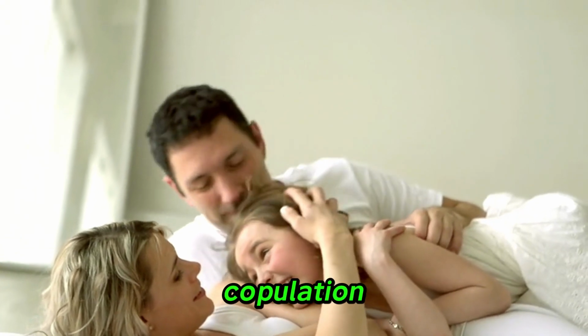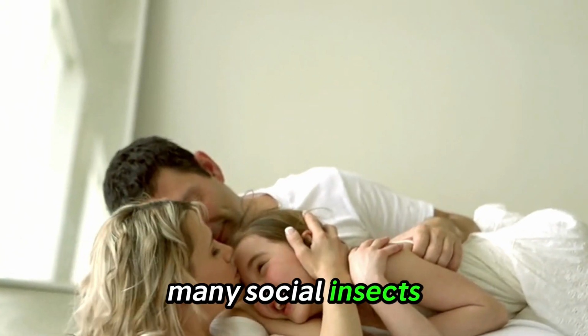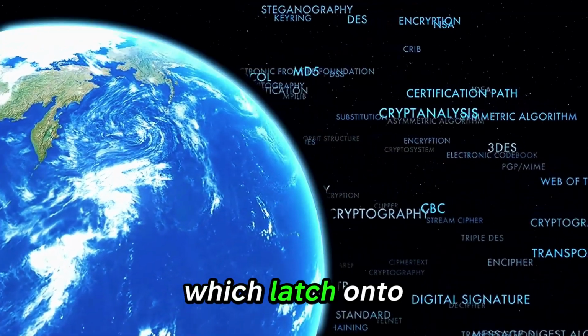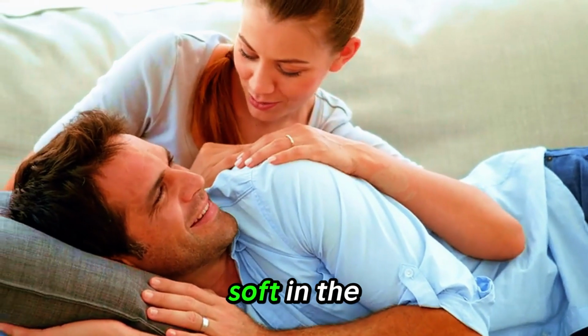30. Pharaoh ant copulation, like that of many social insects, is harmful to the female. The penis valve contains sharp teeth which latch onto a thick, soft cuticular layer in the female.